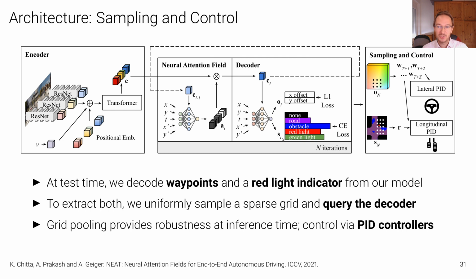Once we have trained the model, at test time, we can decode the waypoints and the red light indicator from our model by providing for various points in space and time, and for the given target location by the navigational command system, the waypoint offset and the semantics, as illustrated here on the right.